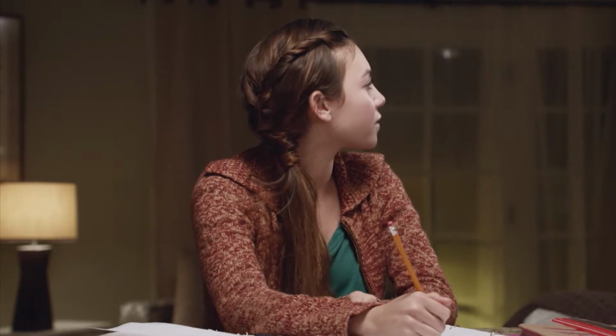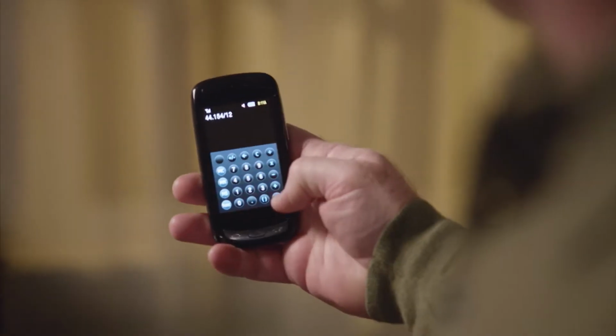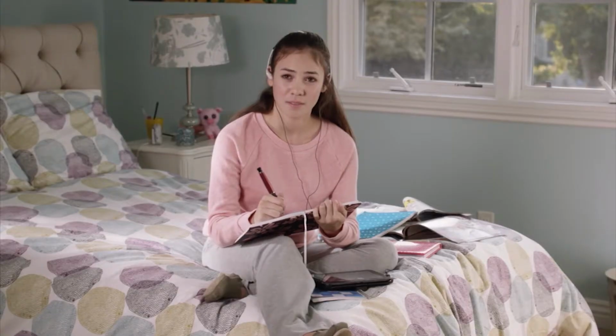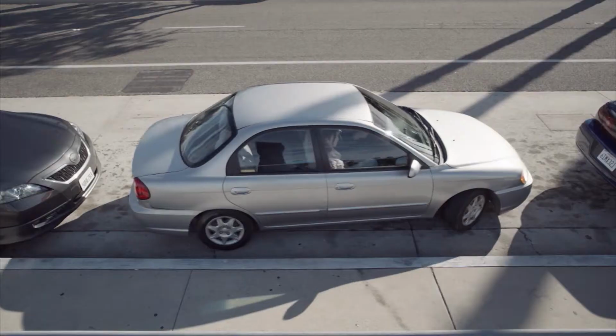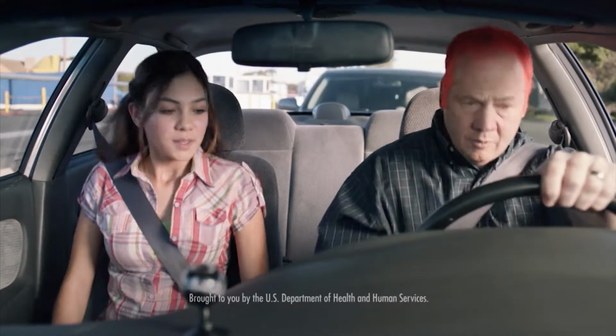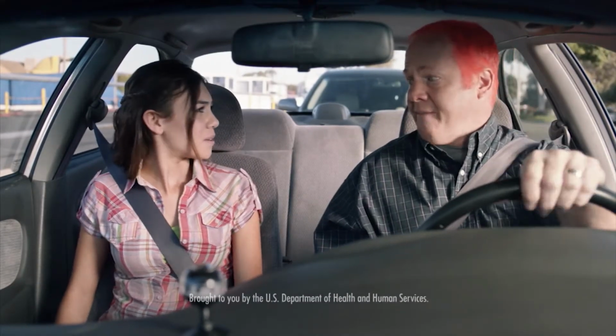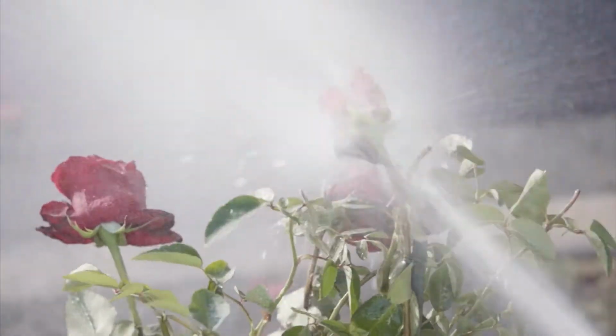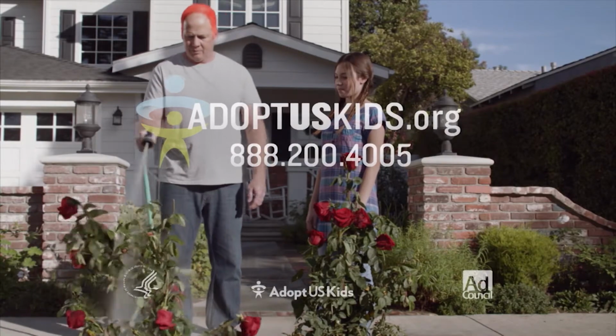Can you help me with this? My new dad teaches me all kinds of stuff. Sure. He helps me with homework. That would be 3.6795. Thanks. Yep. He helps me with my decision making. I wouldn't use this one. Ever. And he's even teaching me how to drive. And that's why cars have bumpers. I'm learning so much. You don't have to be perfect to be a perfect parent. Thousands of kids in foster care will take you just as you are.